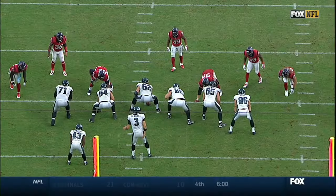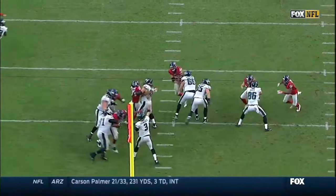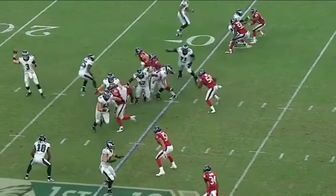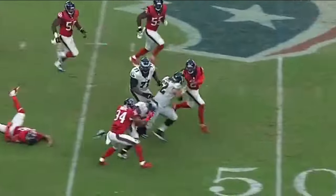Here's your coverage by G.J. Schweringer, but it's man-to-man coverage on the opposite side of the field with 2 deep. New set of downs for the Eagles. Wide receiver screen to Jeremy Maclin, and he breaks free for a first down.